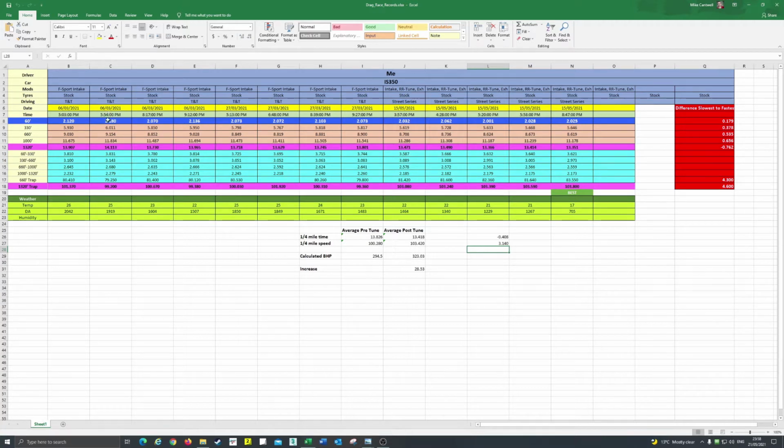So we had, you can see that it was 5:54. The next one was 8 o'clock, and that's because a couple of guys blew their engines up or something, and we basically had to wait until they cleaned the track up. But in that time, my car cooled right down, and I ran the best run of the night, which was a 13.73, at 100 miles an hour.